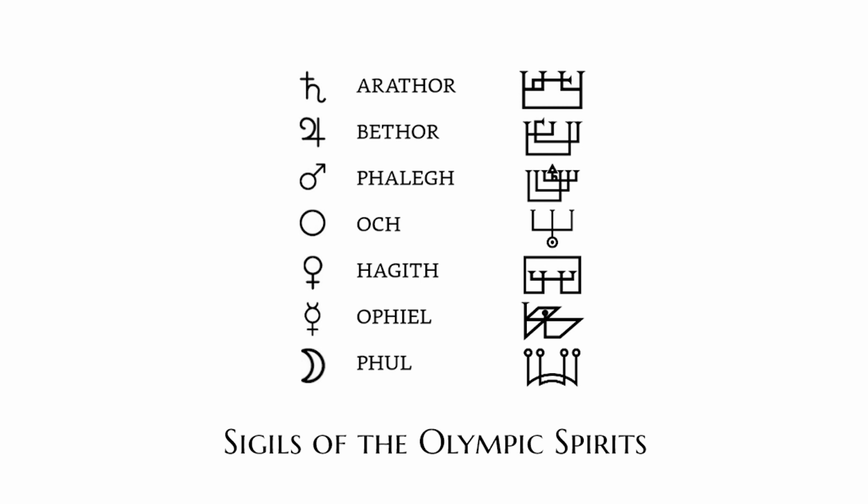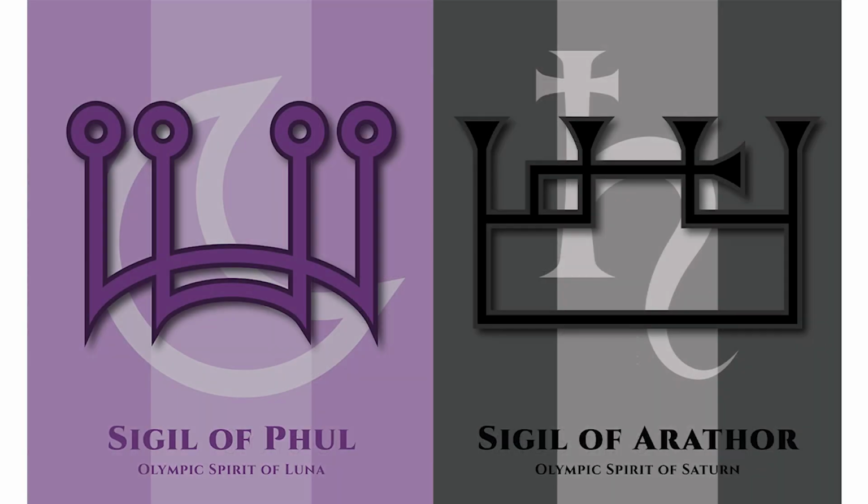But for these, I really embellished them. I really added color. I really elevated the sigils. So let's take a look. All right, here we have the sigil of Phul, the Olympic spirit of Luna, and the sigil of Aratron, the Olympic spirit of Saturn. Purple and black are the Sephirotic colors for these planets, so I went ahead and made the sigils in those colors.